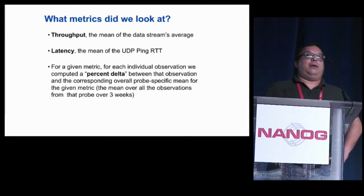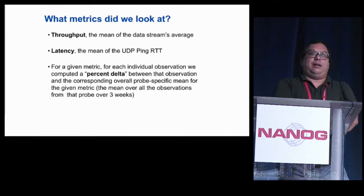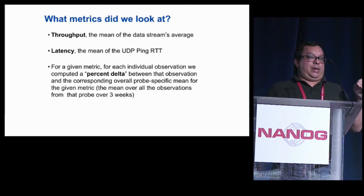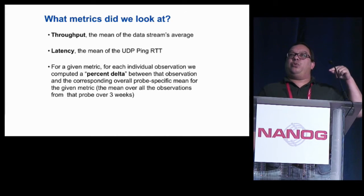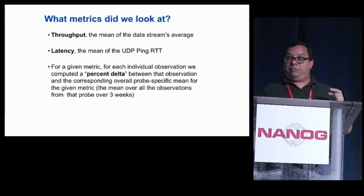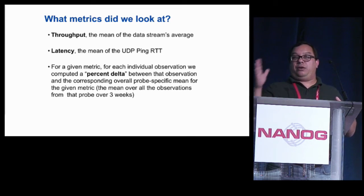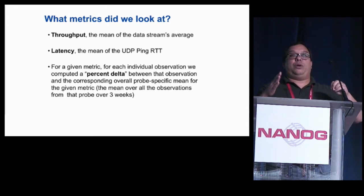So what were the metrics we were looking at? We looked at throughput in terms of the mean of the data stream's average. We're looking at latency, of course, for the mean of the UDP ping round trip time. And for the given metrics, we were looking at a statistical construct referred to as percent delta. What that means is that it is a comparison between the observation at a particular time on a particular probe to the average for that probe over the whole three-week life cycle of the test. So for example, for the 8 a.m. Monday test run on week one, we would compare that result against the average of all the readings for that probe over the three weeks, to come up with a percentage difference on how far away from that average a given reading was.